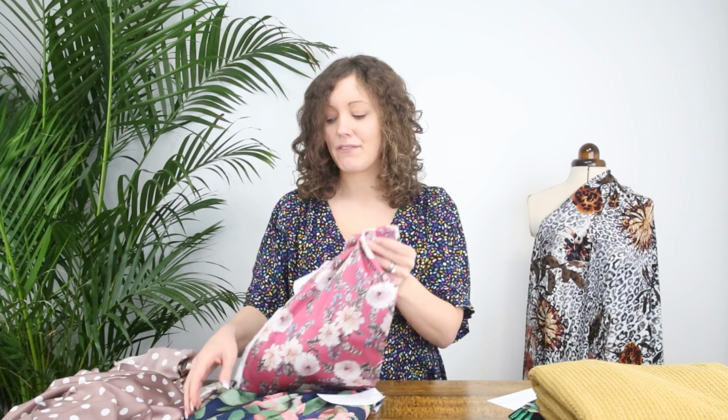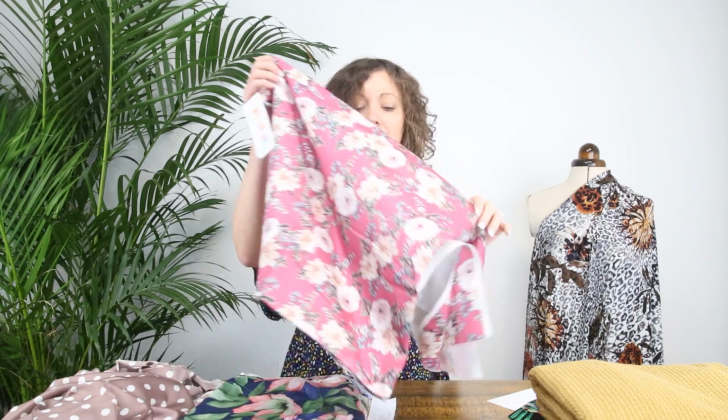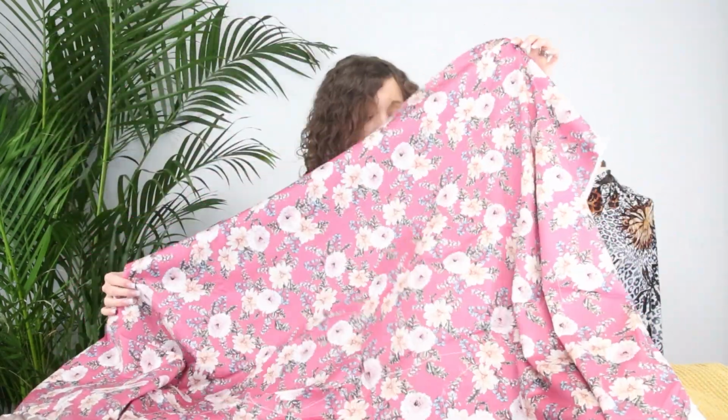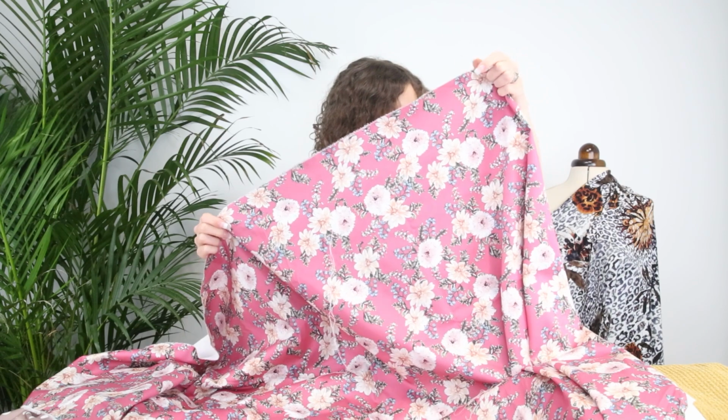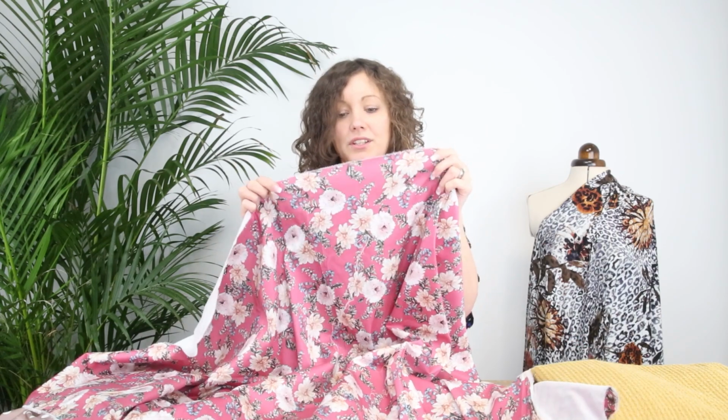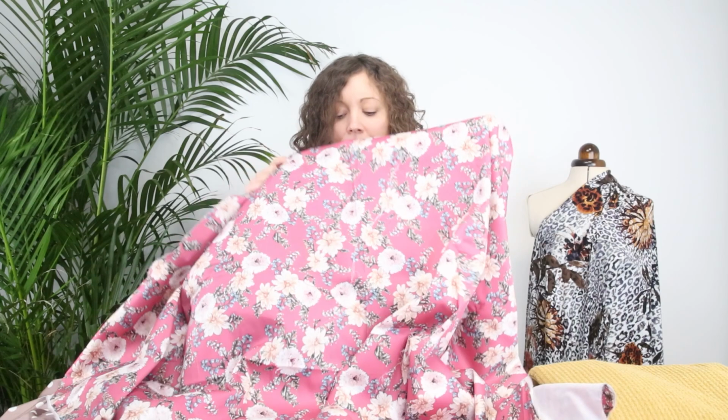The next fabric we have is a stretch woven, so this is a stretch cotton sateen fabric. It's made from cotton fibres and it has 3% spandex. Again, this has the same amount of spandex as the last fabric, but this one has a 15% stretch. So it's only a little bit of stretch, which you'll see the difference when we come to look at the knit fabrics after, just what a difference in stretch that actually is.